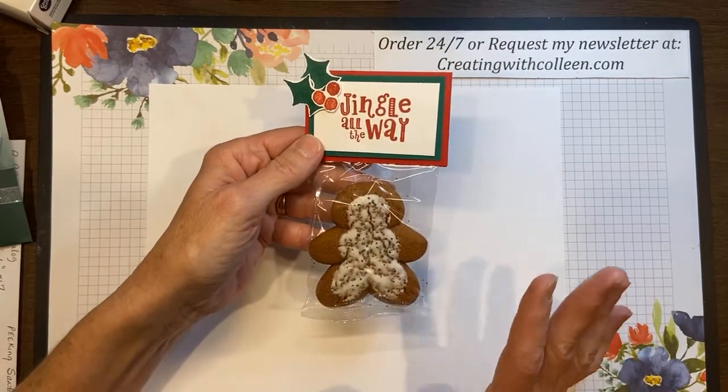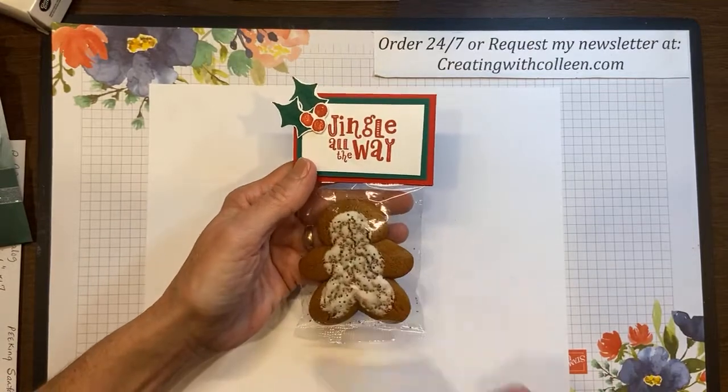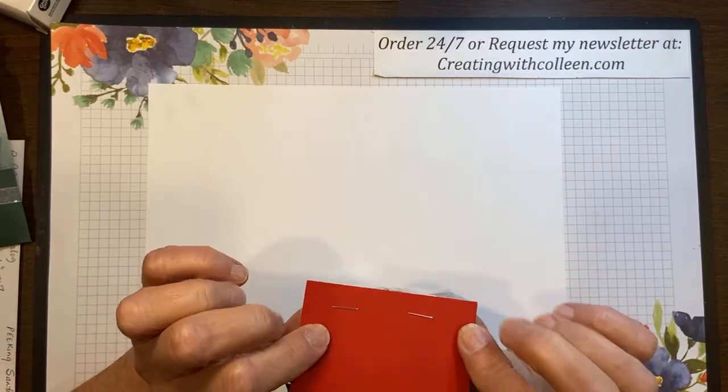Little Debbie becomes your favorite friend at this time of the year. You can get these little gingerbread men. They come pre-packaged. They are ready to roll. And all you have to do is make a topper. I staple it to the top.